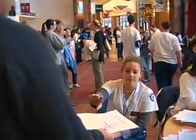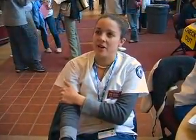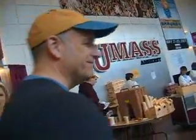The volunteer at this station collects the form, provides the person with any additional information or educational handouts, answers any final questions, and then discharges the person from the site.